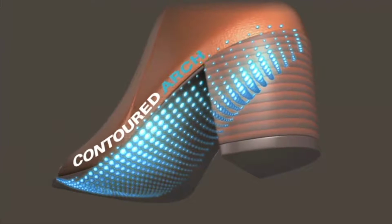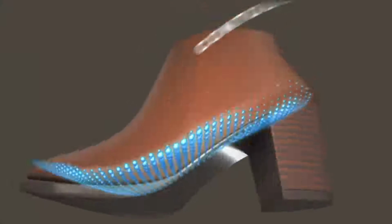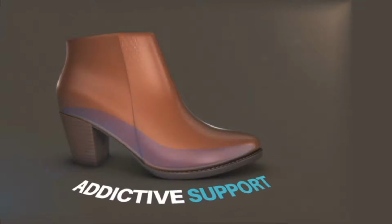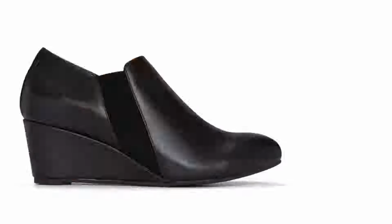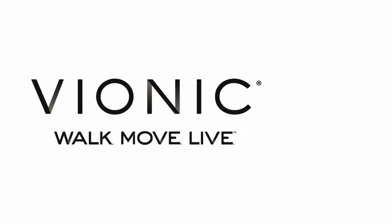Mechanically contoured arch, both working together to provide addictive support throughout the day. The support you need with the style you want. Vionic. Walk, move, live.